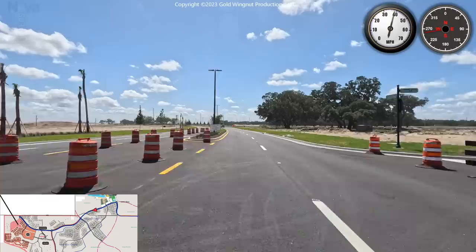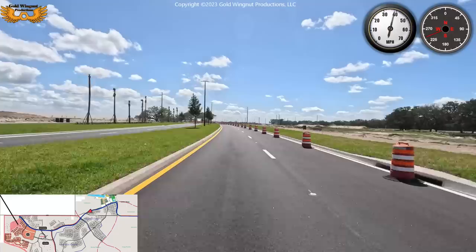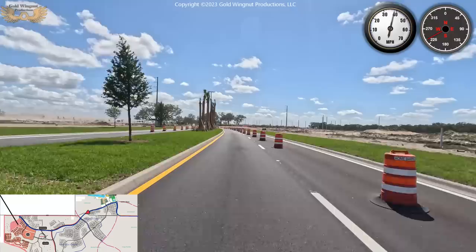The construction area coming up is where we cross over the old County Road 470. This whole detour was necessary so they could widen the southern end of County Road 501, or Marsh Bend Trail, to four lanes and connect it to the traffic circle that's coming up.